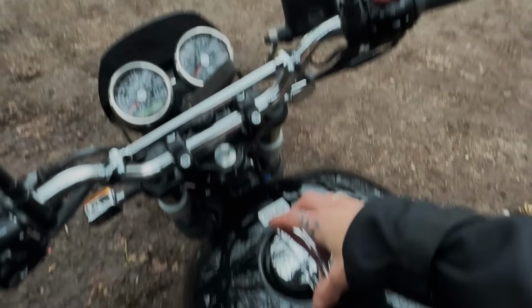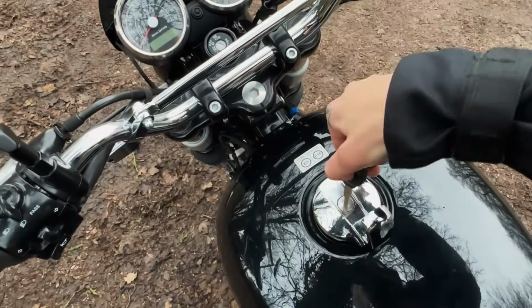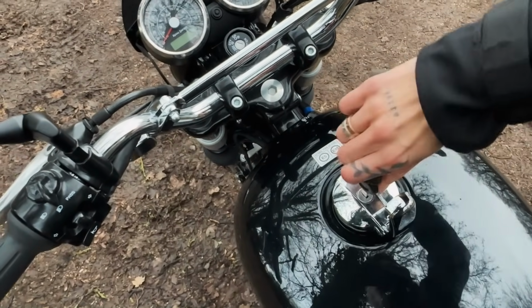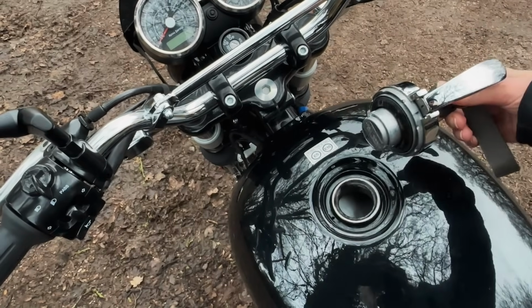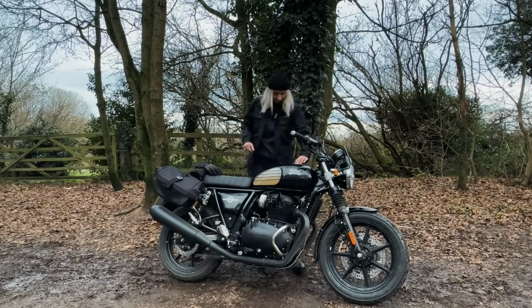To fuel up, it's also simple. You just open this, get your key inside and open it like that. Here we go, easy peasy.